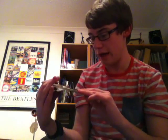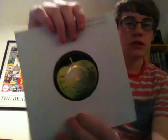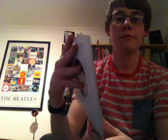7-inch singles here. This is far from complete. So we have Another Day, backed with A Woman Oh Why. Can't remember how much I paid for this, probably just about £2 or £1 or something. Then we have Hell on Wheels here, backed with Country Dreamer, just in this kind of cardboard sleeve here.